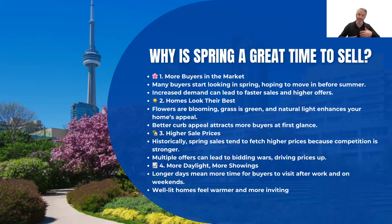Homes look their best. Everything's starting to come to bloom. Flowers start to bloom. Grass starts to grow. The snow is going away. Hopefully, the sun comes out a little bit more, and it just makes everything look a little bit nicer. That curb appeal, which we'll talk more about in a little bit, makes a difference for everyone.